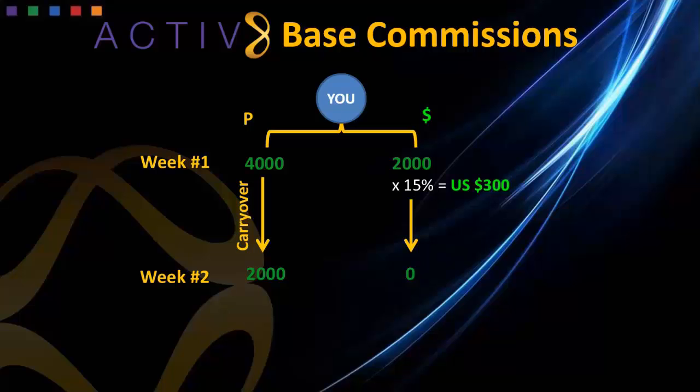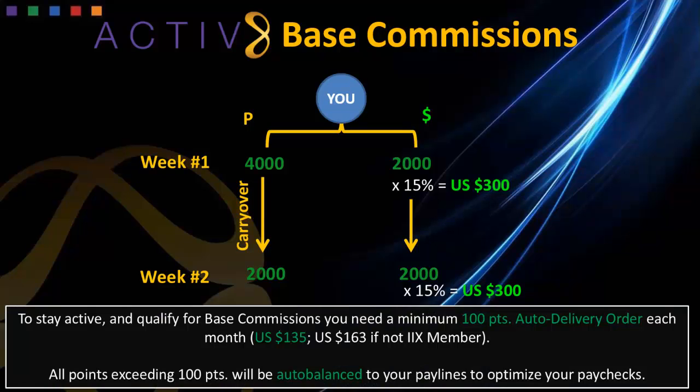What are carryover points? All that means is when your second week begins, before you do any business, you start off with those 2,000 points. And let's say you have no new business coming in from your power line, but 2,000 new points coming in from your pay line, then you earn another 15% off your pay line, which gives you another $300. So to stay active and qualify for base commissions each month, all you need to do is purchase 100 points, which is about US $135 each month in your auto delivery order. And anything you buy beyond 100 points will be auto balanced, meaning all those extra points will be automatically placed on your pay line to give you the biggest possible check each week.